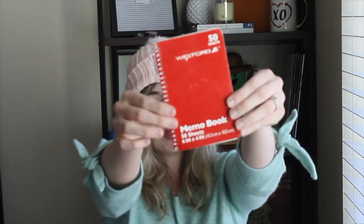I also have this little memo book. Sorry, my cat is attacking all of my stuff because he's asking for food, even though it's not time for food yet. I have this little spiral composition book that I just write miscellaneous notes on, or if I'm having a really off mind day, I can use it when I'm interviewing patients and just have it there in my little notes.